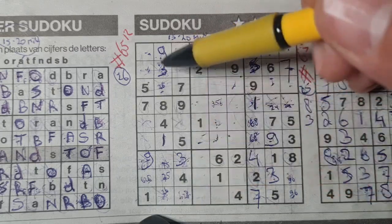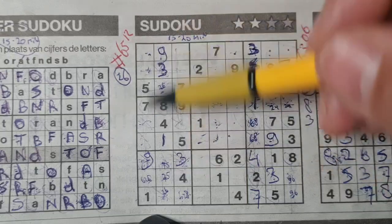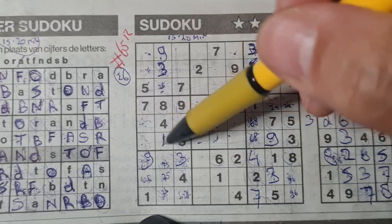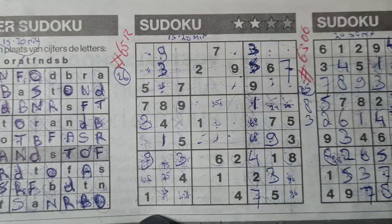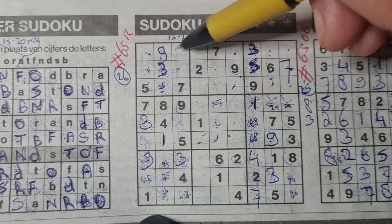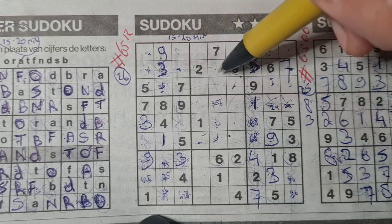Alright. 3 in the third column, 3 in the second column. The first column, the only 2 places left for the 3 should be here or there. We see a 3 in this row. No 3 there, 3 should be there. Need a 1 here. Here, give me 1. Here.